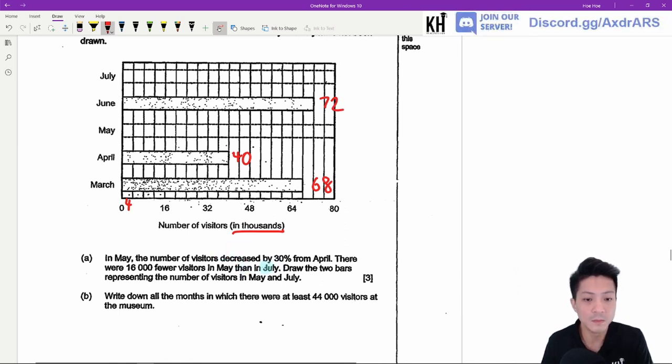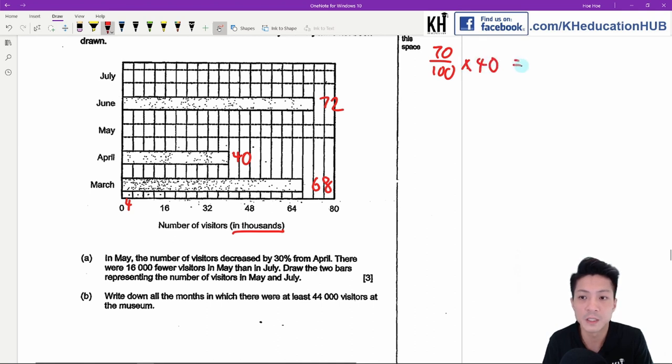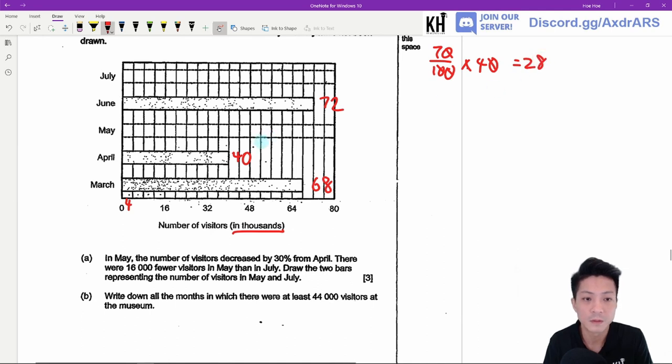Okay, so in May, the number of visitors decreased by 30% from April, which means that I need to find 70% of 40. So in May, there's 28,000. 28 will be here, right? Yep. I'm going to draw the graph and add in a bit of shading.